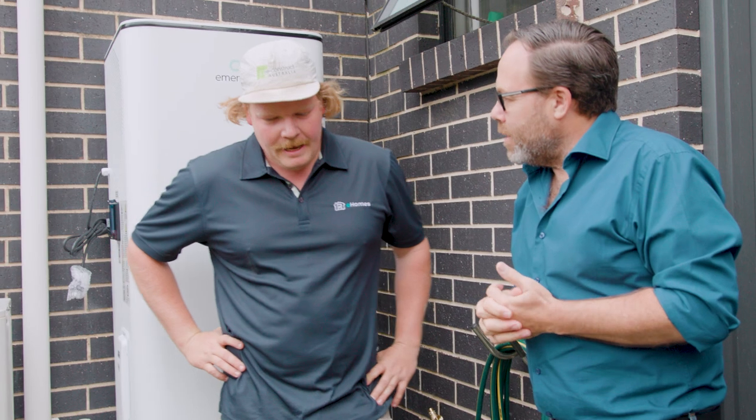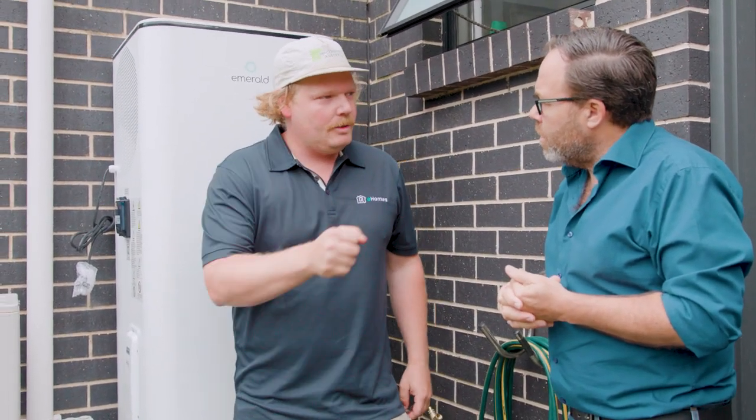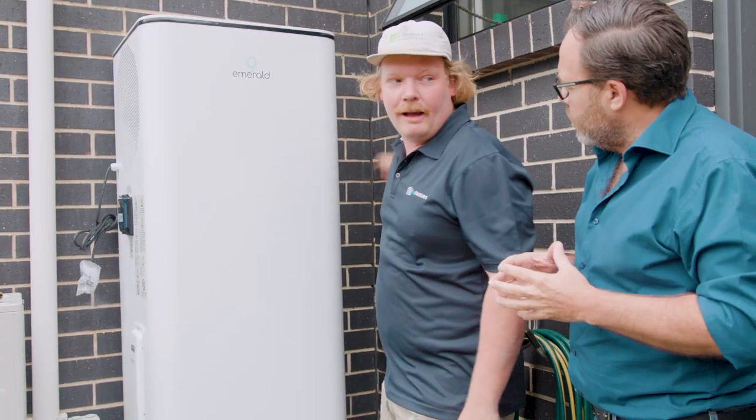Now tell us how this works in a different way to a traditional hot water system, which doesn't look as good as that, but it's probably about the same size. So this is a heat pump hot water system. It plugs into a 10 amp plug, so a standard external power point. It works by sucking hot air in through here. It goes through a chamber inside and pushes the cold air out on this side. So it works without an element, a lot like a traditional air conditioner.